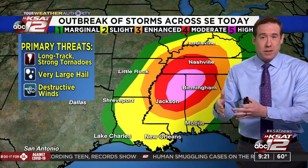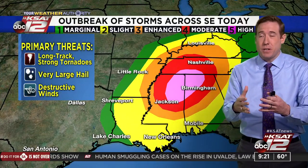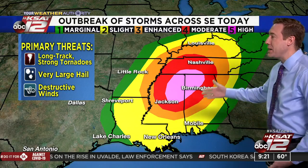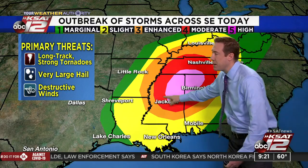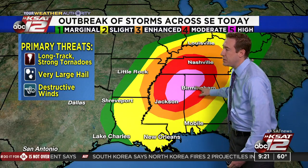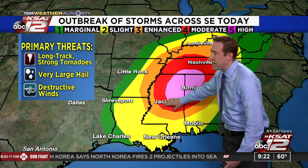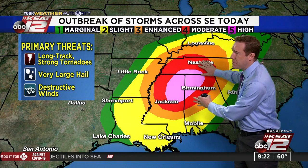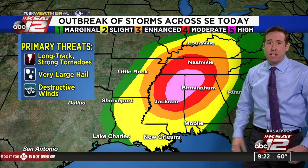There was a high risk across the southeastern portion of the country. You see that maybe once every 3 years. We've got it again today. So twice here in a couple of weeks. And we're talking about long track tornadoes, very large hail, destructive winds in places like Jackson, Mississippi, Birmingham, Alabama, Chattanooga, Tennessee, all the way up to Nashville. So this is going to be a really busy day for those folks.